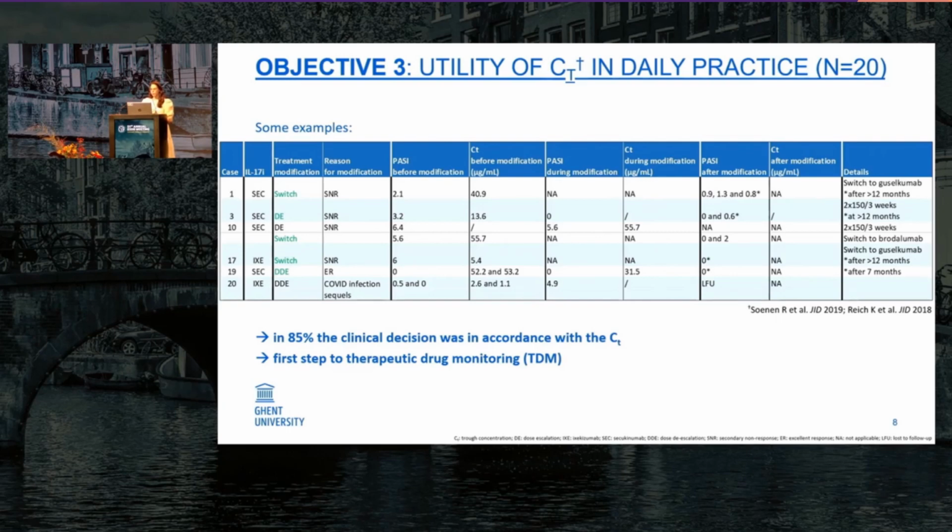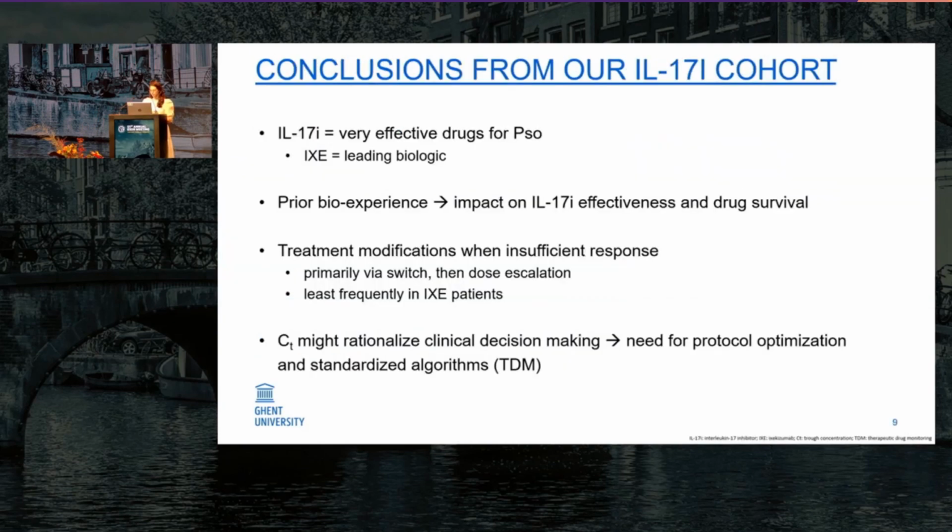And lastly, we also performed dose de-escalation in some patients. In one patient, dose de-escalation was successful, and he also had high levels. In the other patient, dose de-escalation was unsuccessful, and this patient apparently had low levels. So in summary, in 85% of this subcohort, the clinical decision was in accordance with the measured drug levels, meaning that in 15%, if the drug levels had been known beforehand, we would have made another clinical decision. This approach is actually a first step to therapeutic drug monitoring of biologics, or TDM.